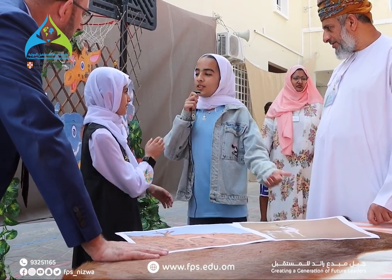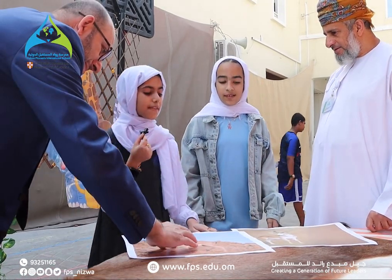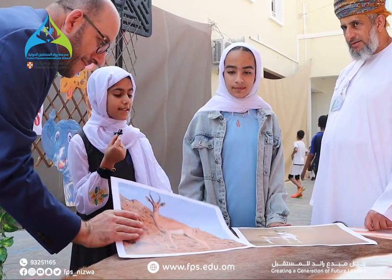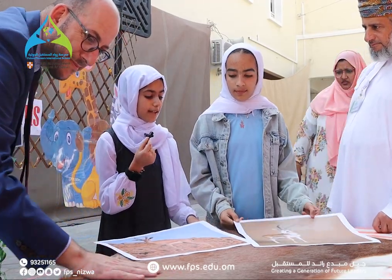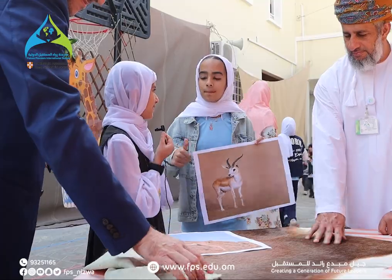Yeah. What covers the Omani gazelle? Like you can see here, this is the thing that covers the Omani gazelle. It is the hair, like you can touch it. It is so smooth and beautiful.